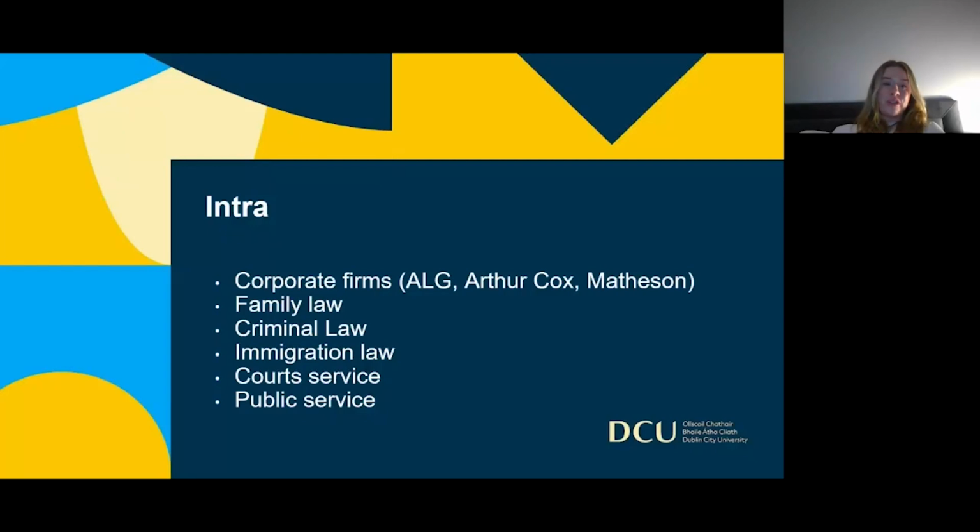You're also able to go to family law, criminal law, immigration law, the court service, and the public service. So the Department of Justice, the Department of Integration, Social Protection, they would all be open to law students in DCU looking for intra. You need a minimum 2-1 to get into intra.